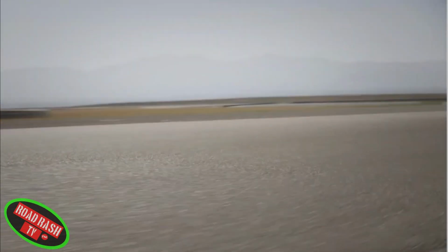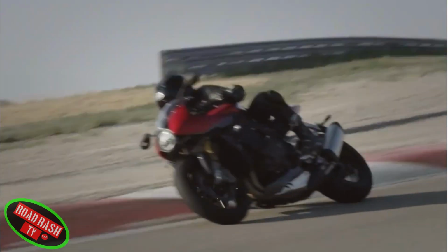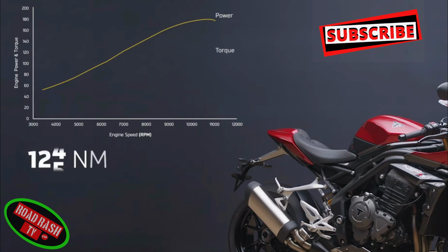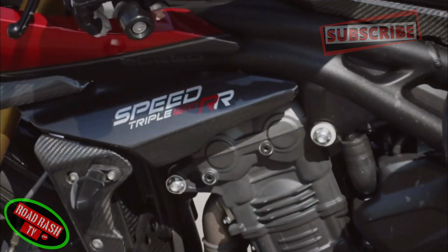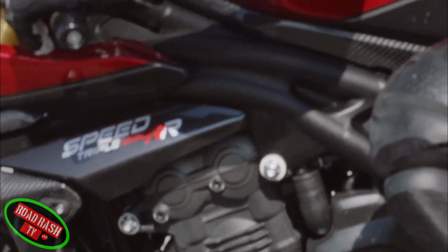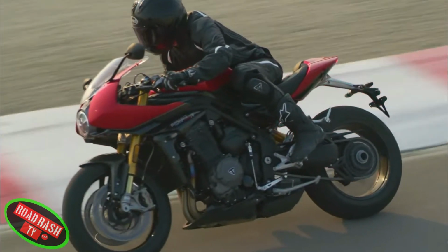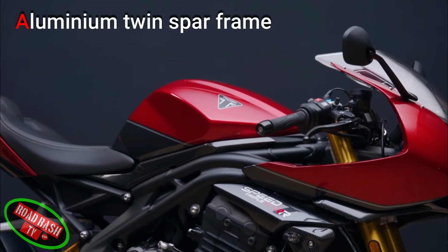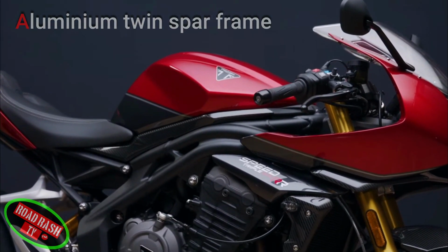Now just getting back to the RR's power for a minute, to start with, its all new 1160cc engine can produce a maximum power output of just under 178 horsepower. And with a max torque of 125 Newton meters at 900 RPM, you're certainly going to feel the extra performance you get over the bike's previous engine. So to house the RR's powertrain, you're going to find the same aluminium twin spar frame with a bolt-on aluminium rear subframe as you find on the RS version.